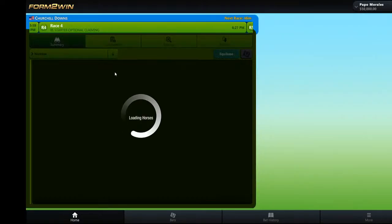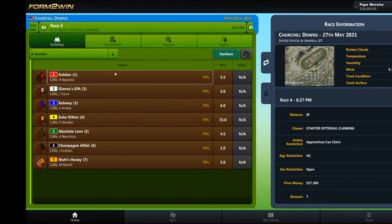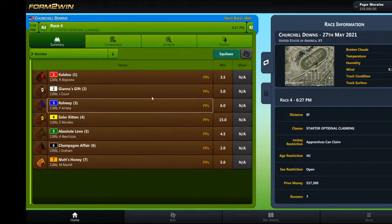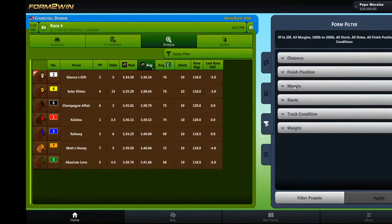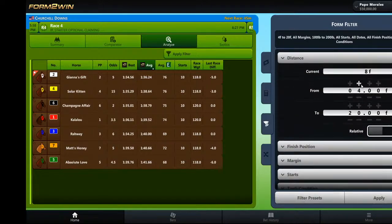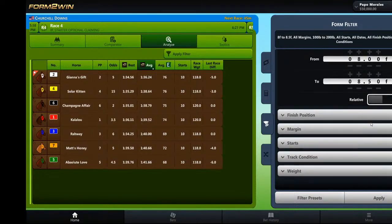So let's go ahead and go to the Churchill 4. Powering right through these. This is an 8 furlong race on the dirt. Starter optional claimer. We'll hit analyze. Form to Win without any filters likes the 2, Gianna's Gift at 5-1. Now, 8 furlongs is 2 turns, so I will look at races between a mile and a mile and a sixteenth.